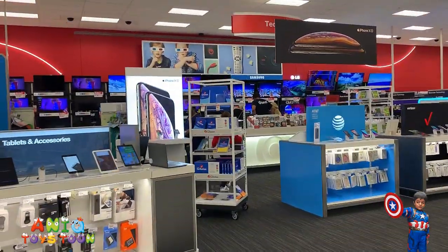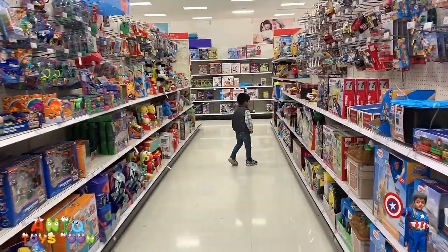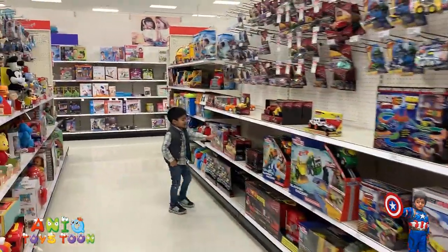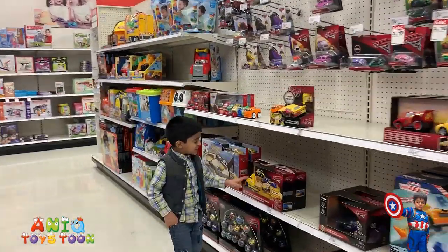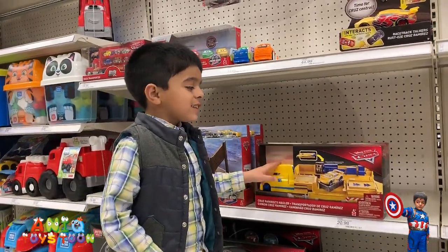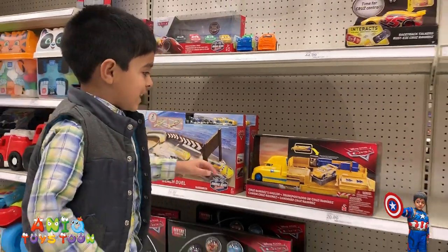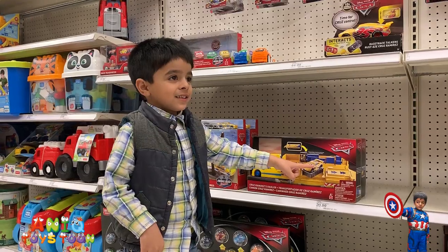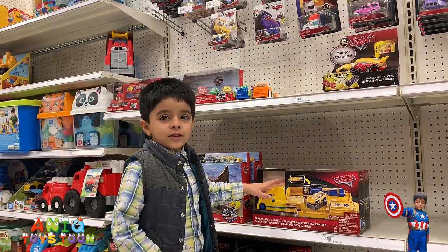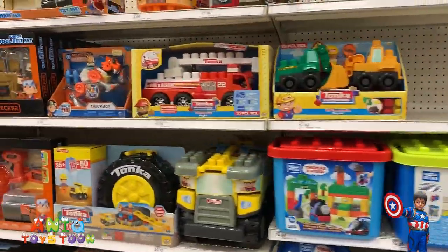This is the electronic section in Target. Alright, look at the number of toys that we have here. What is that? It's called Disney Pixar truck. And this? Yeah, this is Disney Pixar car. That's a car. And this one? That's the truck. Alright, so we have some building blocks. Look, honey, we have some building blocks. Really nice ones.